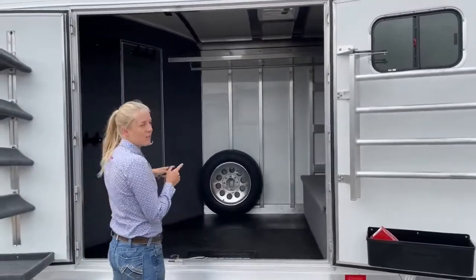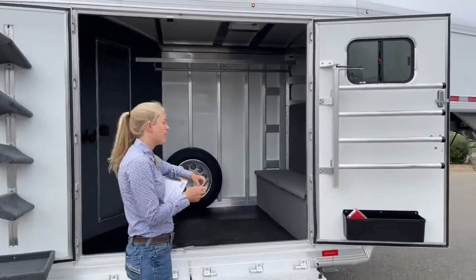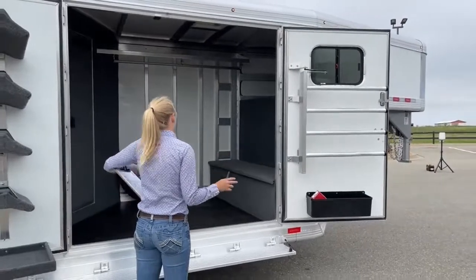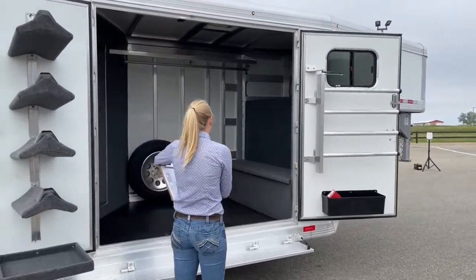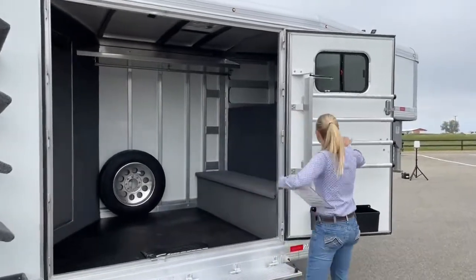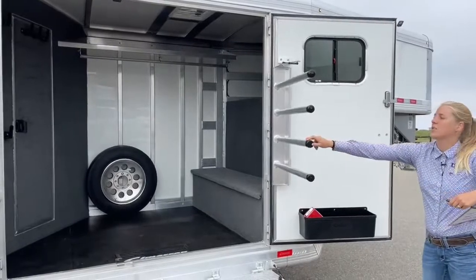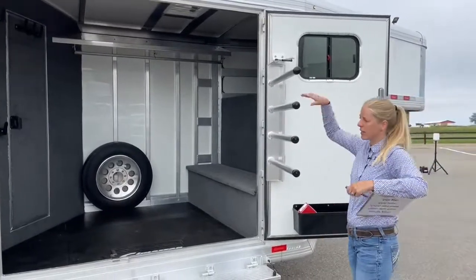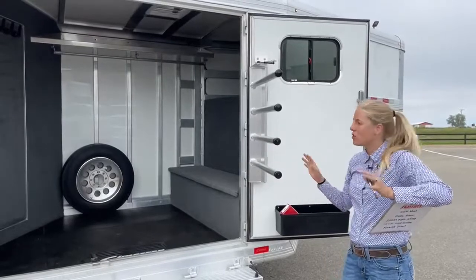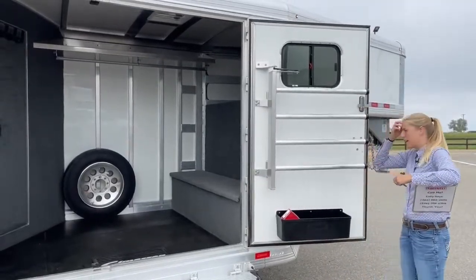This is only a 6-foot front tack. This trailer is only 3 inches on the floor. So it's not like you're having this giant, immense trailer to accommodate this big tack room. It's really, really simple to use. You've got the blanket bars on the gas shock on the door, so they swing out nice and easy. It's easy to load everything on. If you're tacking horses on this side, it's going to be no trouble for you to do everything that you need to do in a nice manner.